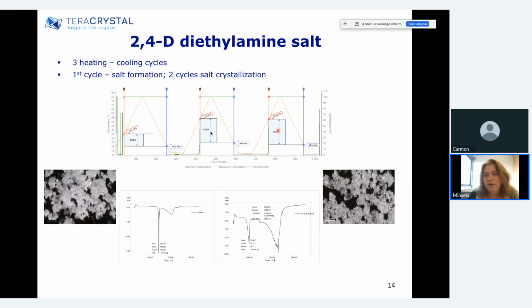So here we had a very constant metastable zone width, indicating that here we have another entity. And probably you are familiar with this when you see changes by doing multiple cycles with Crystal16, it can be an indication of different polymorph, or in this case, salt formation and salt crystallization later on. So therefore, our strategy for salt screening was to use more cycling in Crystal16. And that was successful, and you see here the different melting of the salt that we made with the ethylamine.